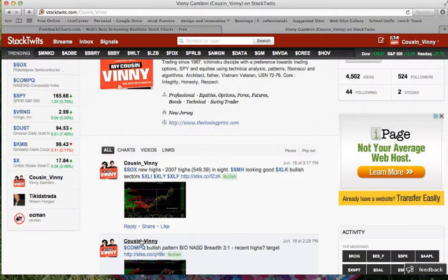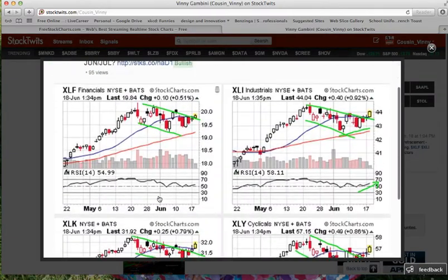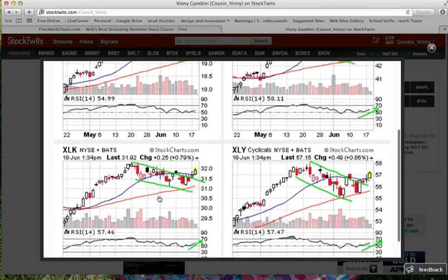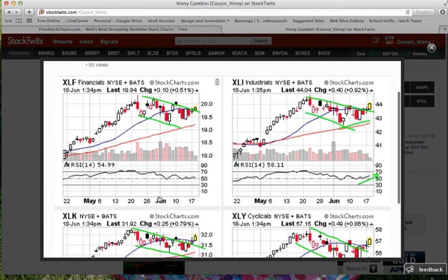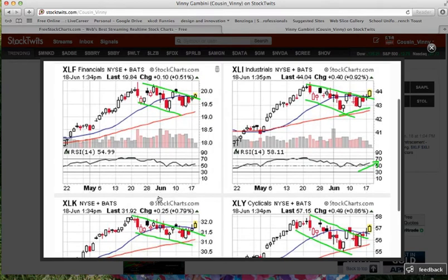Also, this is the sector chart I was talking about. Keep an eye on these four. Unless these things break down, you can have a bullish bias for the most part going into the end of the week here, unless something dramatically changes.